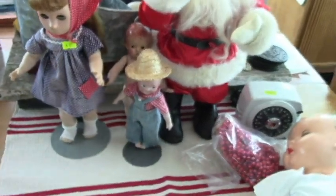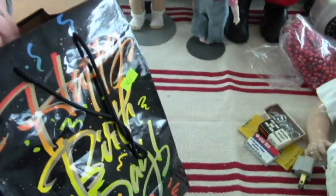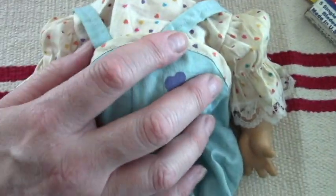There, and this. This one's all in pink. I'm shattered! This is a really cute bee. I think he was $5 or $10.